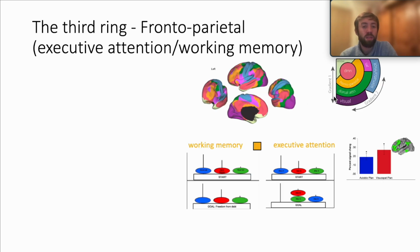So now we move on from the second ring with the alerting and orienting attention networks to the third ring, which contains the frontoparietal network. And this is what we think is responsible for executive attention and also working memory function.